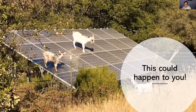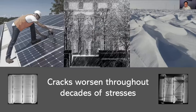It turns out that in East India, animals stepping on your panels can cause cell cracks, which in turn can lead to power loss. Cell cracks get worse over time, and therefore the power generation from these PV modules degrades and becomes worse. What we're trying to do is find a materials engineering solution to counter that power loss.